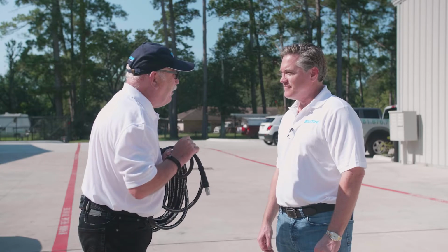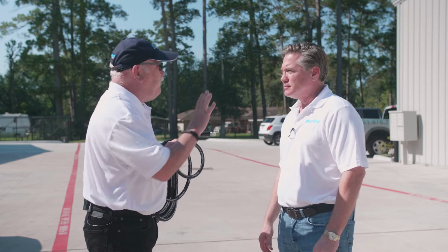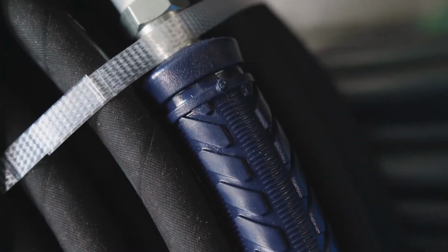It's braided with Kevlar. What's the difference between Kevlar and what's in everybody else's hose? Okay, first of all, Kevlar is 5 times stronger than steel, Ken, and it's also lighter, which means that I can offer a lighter hose that's more flexible to the user. Makes his job a lot easier.